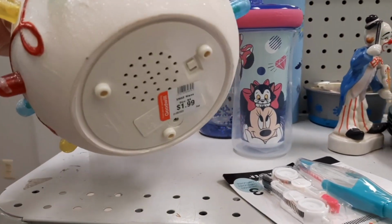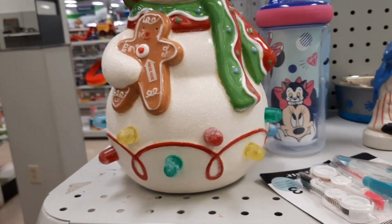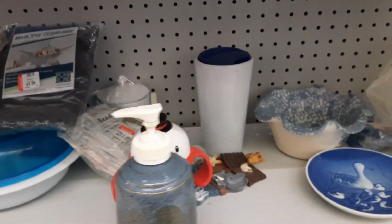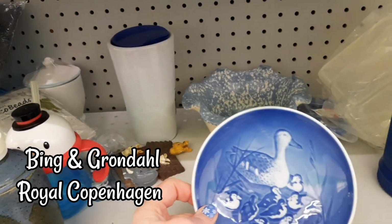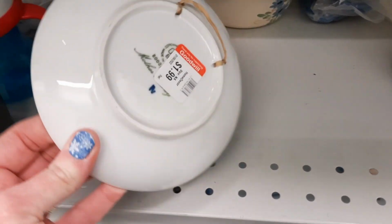Then I was seeing if this would work. It was only $1.99. It probably played a song when you push the gingerbread, but it didn't have any batteries in it. And then this is a Royal Copenhagen Mother's Day plate from 1973.